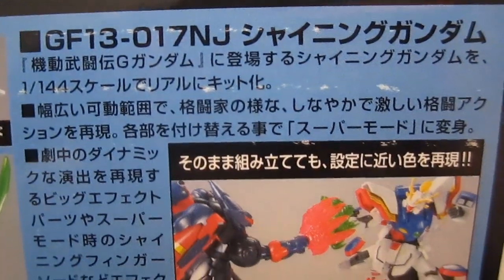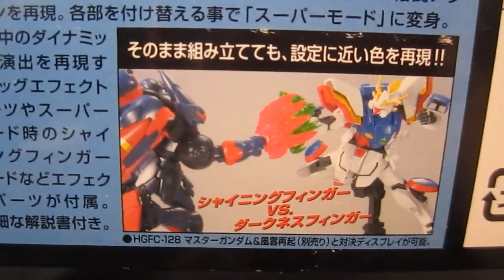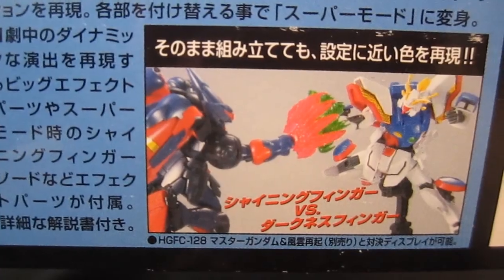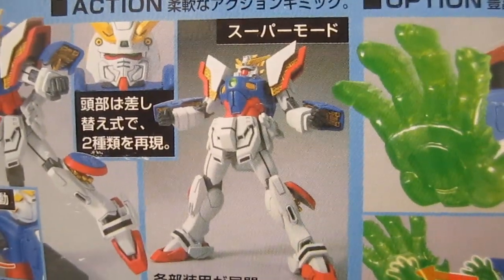bonuses. Here they're going to go on talking about bringing this to life in 1/144th and all of its gimmicks, and you can see the Master and his student, who's very, very baka sometimes, Domon Kasshu, going at it with the oversized things, and that darkness finger is looking very fierce. If only Domon could calm down and achieve inner peace.